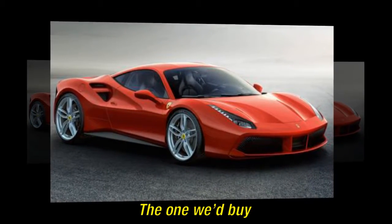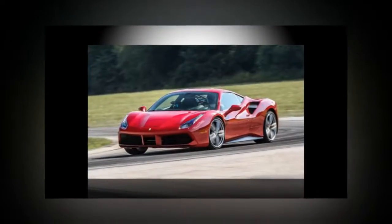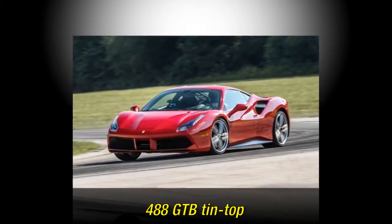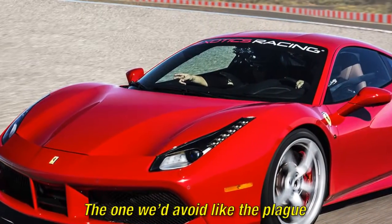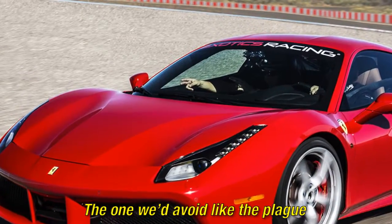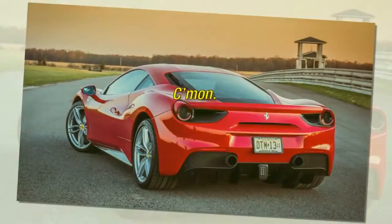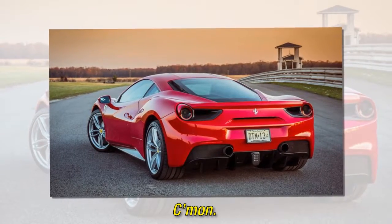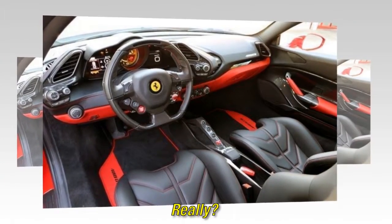The one we'd buy. 488 GTB tin top. The one we'd avoid like the plague. Come on, day. Really?